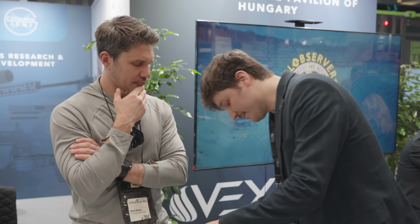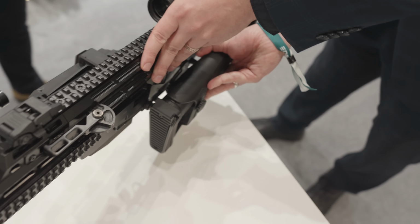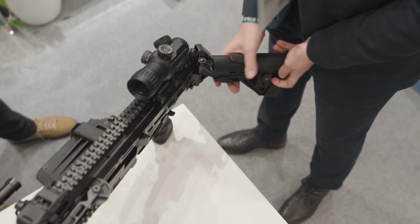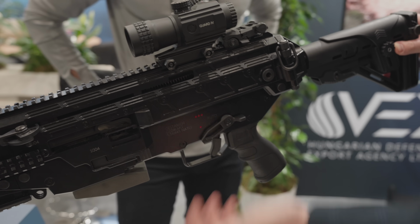Here we have a folding stock. Does that use an AR buffer tube? Can I put a different AR stock on it if I want? Yes, AR buffer tubes. It can fire full auto, single, and it has a safe mode.